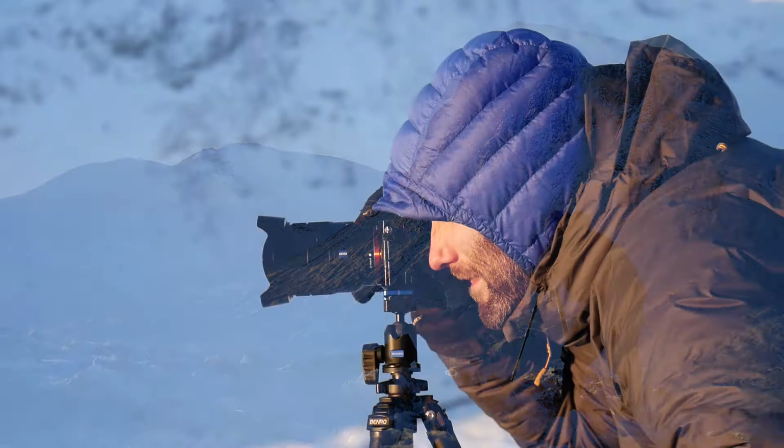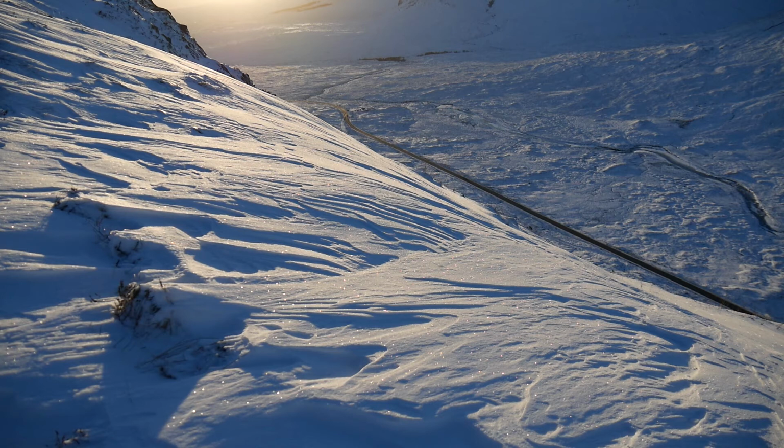As you can see, there was some lovely light clipping the Buachaille of Moher, but that's not what caught my eye. There were some lovely patterns and textures directly in front of me being created in the snowdrifts, so I decided to focus on that for this next shot and use it as a main feature in the image.